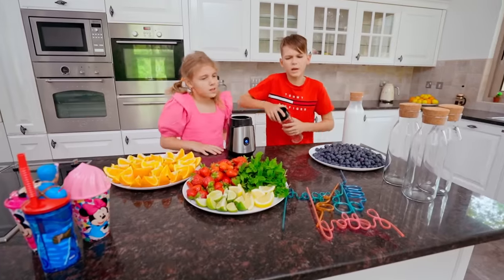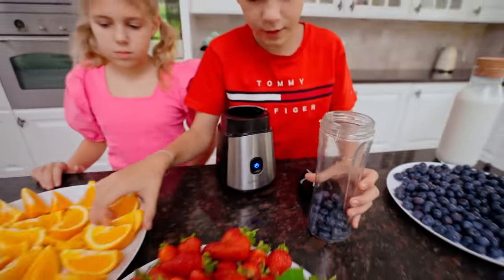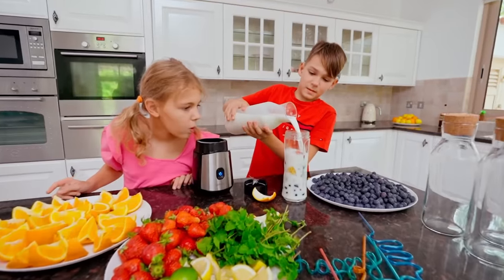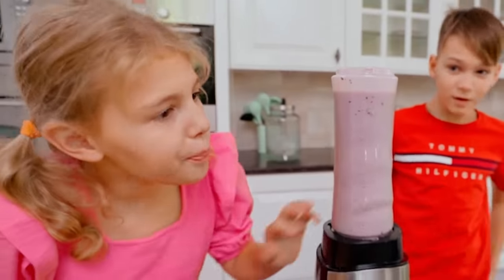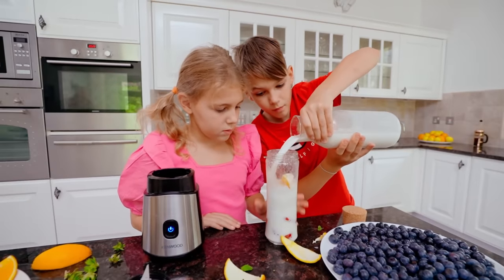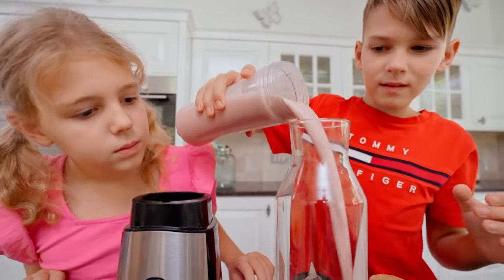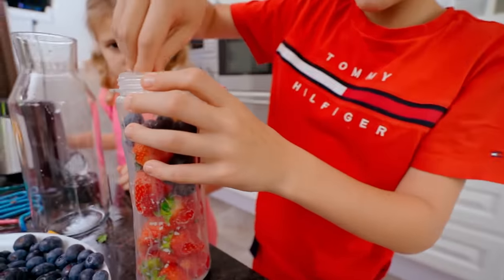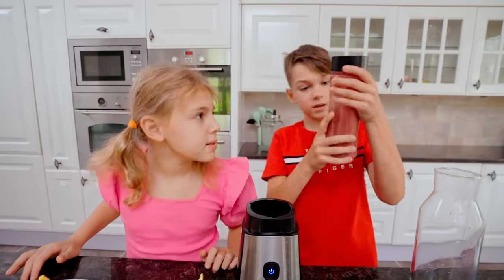What should we do first? Okay, I will decide. You'll do first? Yes. Then we have orange. Then I'll add some mint. Yeah! Purple! It's because of blueberries. Now it's my turn. Here we go! Blueberries. Maybe orange. One orange. Green! I think it looks better with this. Yeah. Now it's smoothie. Yes.